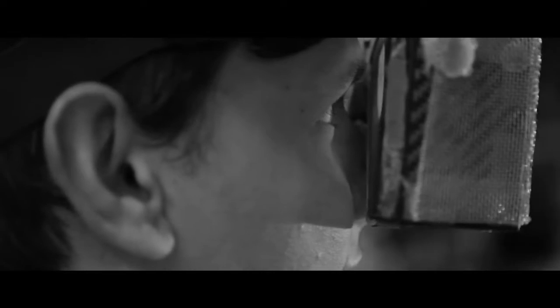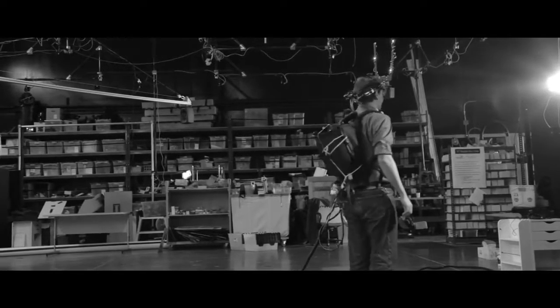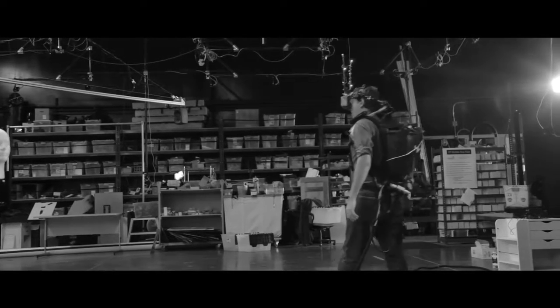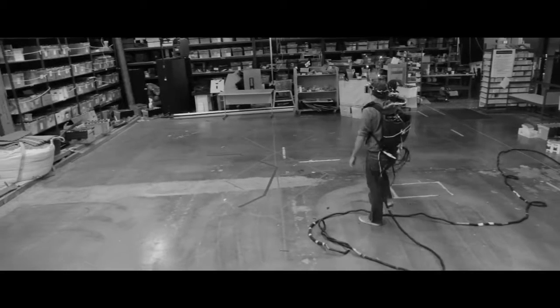It doesn't matter what your tracking space exactly is. You put on your head-mounted display and start walking around and marking points to determine the boundaries of your tracking area. And our software takes the information that you've given and tries to fit the largest rectangle possible in your tracking space.